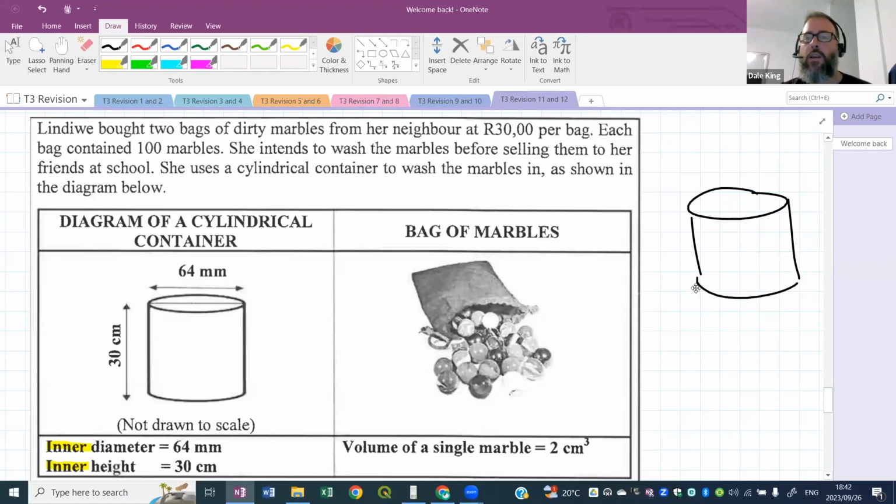All right. So there's a cylinder. What they're saying is that the cylinder actually has a thickness. I'll try to draw it as best as I can. This container has thickness. The metal container, plastic, whatever it is, has a thickness. And the inner diameter is on the inside of this.